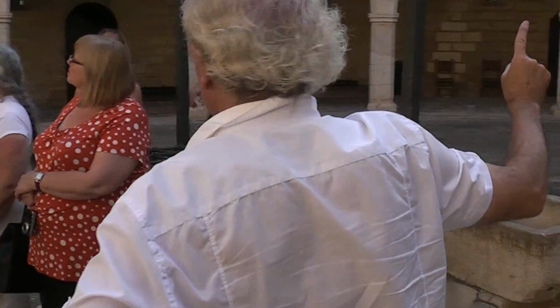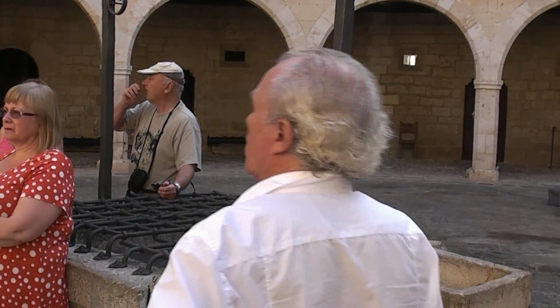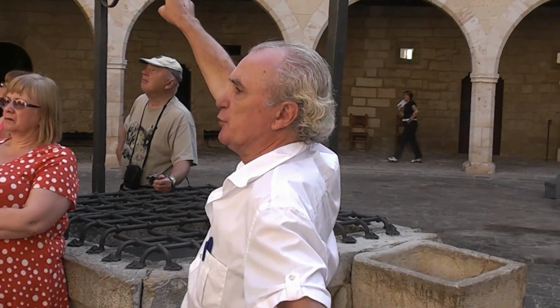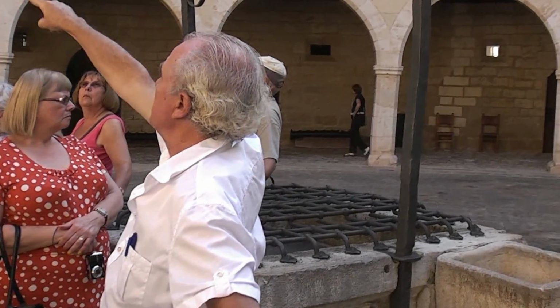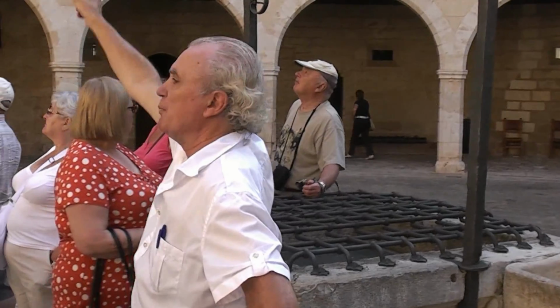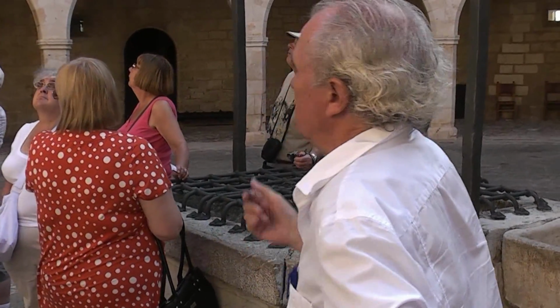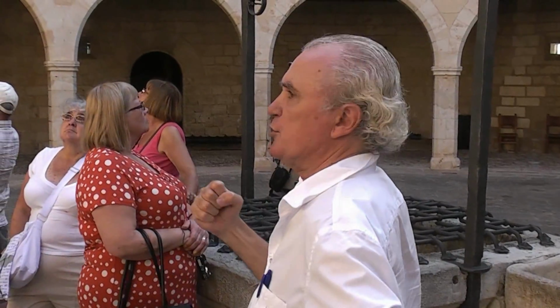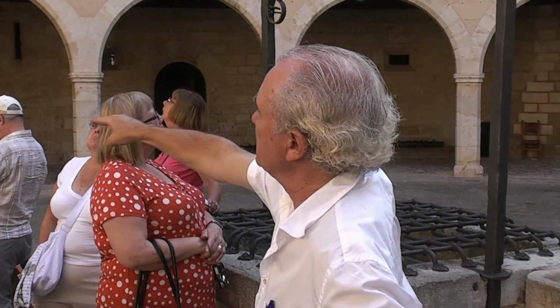If you count the arches of the ground floor, you would count 21. And up there, 42. Yeah. Because each Gothic arch of the top is divided by 2 by a smaller pillar. So 21, 42.